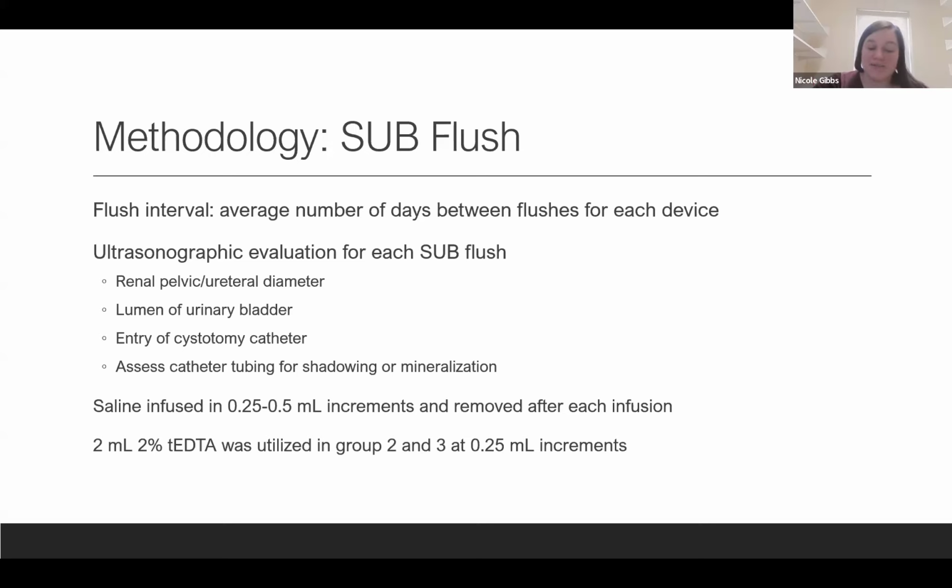In group 1 and the first part of group 2, they would do that only with saline and then would be done. Versus with group 3 and part of group 2, they would infuse 2 mL of 2% tetra-EDTA at 0.25 ml increments. They would do sub-flushes prior to discharge, but after the procedure, then at 1 month, then every 3 months for 2 years, and then every 6 months after that.